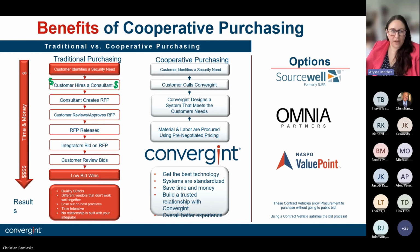Great. And so now that we've kind of gone through that, I just want to bring up one other thing before we jump into the Q&A session, cooperative purchasing. So some of our airports may have heard of this, and if you haven't, your purchasing team probably has. Most airports I've ever talked to will, at Convergint with our partners or just on our own, have access to at least one of these three options on the right here. So what is cooperative purchasing? We call them contract vehicles just for short, or CVs.